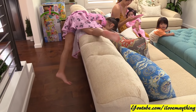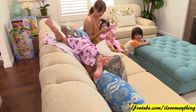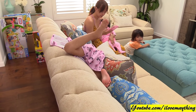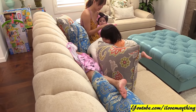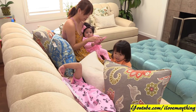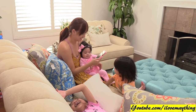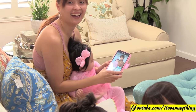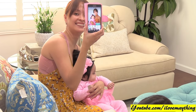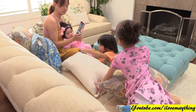What? Oh, so that's how you did it. You jump very high, Maya. Hey, I see your butt, silly girl. What are you doing, Mommy Rhea? Oh, that's a nice picture. Can I see? Nice, cute. No, it looks like a cute picture.